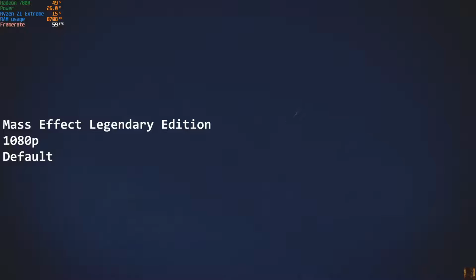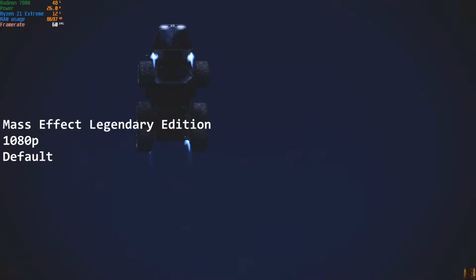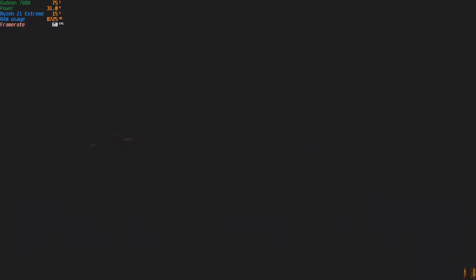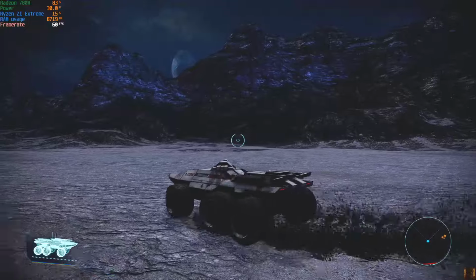And finally, Mass Effect Legendary Edition. I tested this on the Phenom in my last video, and I'm testing it here again. This is at 1080p with the settings that the game chooses, and overall it was a good experience.